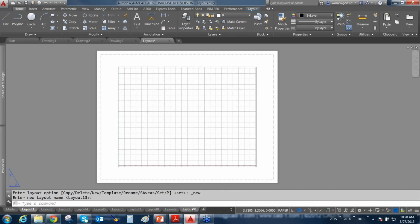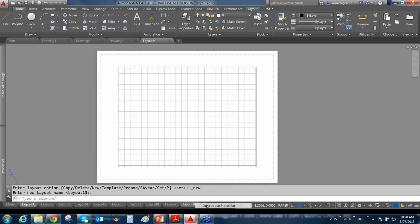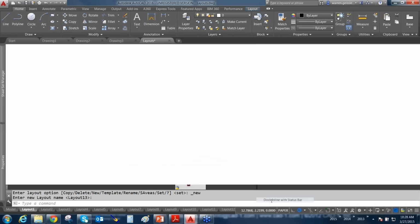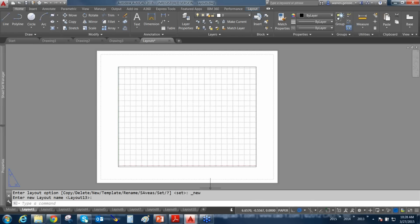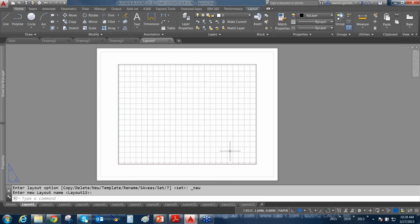So this is 2015 and 2016. If you right-click one of these layouts, you can dock your layouts now above the status bar, so that they get pushed above the status bar, and that gives me a whole lot of room all the way across my screen. Or if you want to dock in line, you're going to notice that you've got that little button, and in 2015 it was really difficult to reorder them. In 2016, when I go to reorder them, I just drag them and they'll start to scroll back and forth. For me, personally, I just like docking above the status bar. It gives me all the room that I could possibly want.